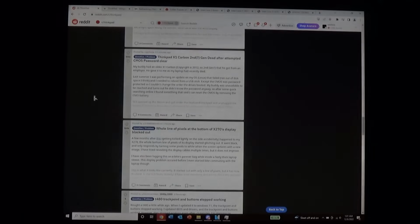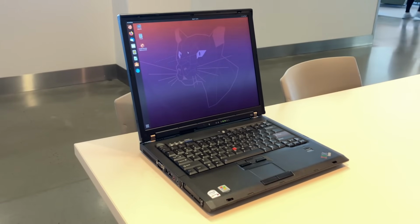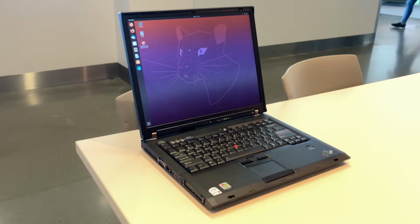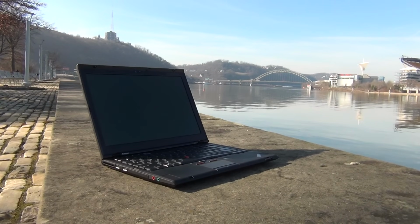Laptops from this era can still somewhat handle the modern web, but within the next couple of years will likely be too slow for everyday use. I wouldn't recommend going out of your way to get one of these laptops unless you really know what you're getting into. And that is where my opinion stands on machines like the T61 and any other laptop from the Core 2 Duo era.